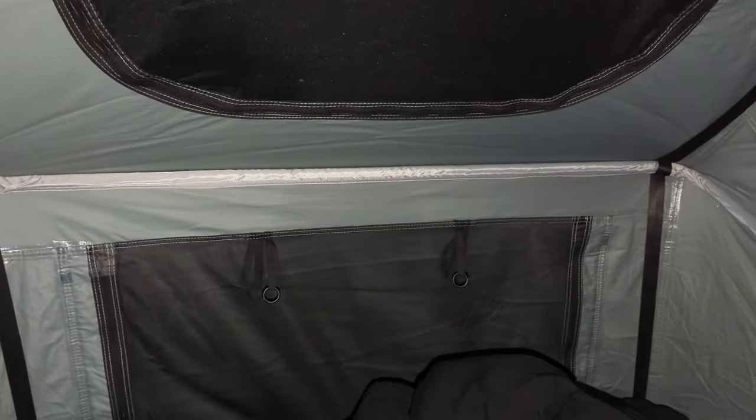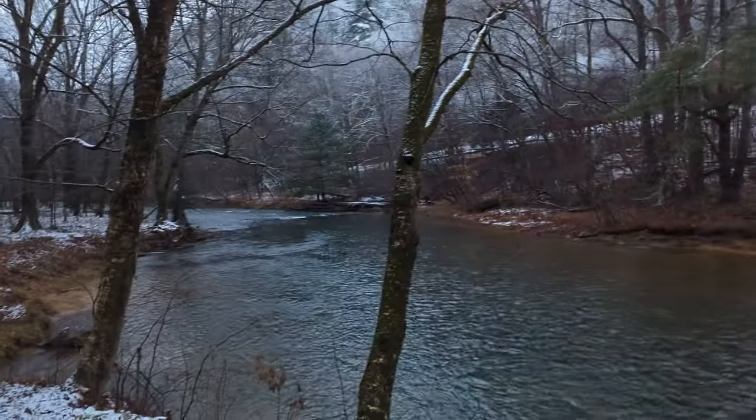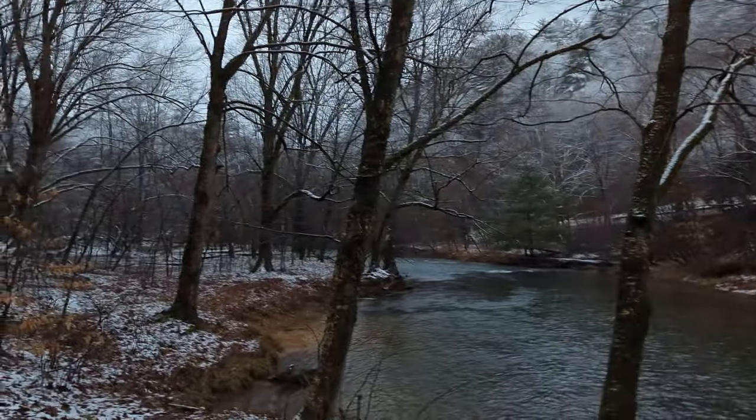We actually opened up the top window there because it's getting pretty hot in here. Good morning, guys. We just woke up, got situated out here. It did snow a good bit. Looks very pretty, actually. But I'm going to show you guys how that battery did.